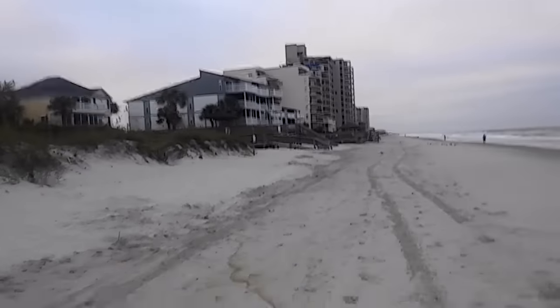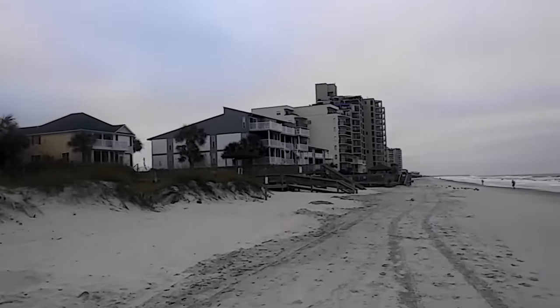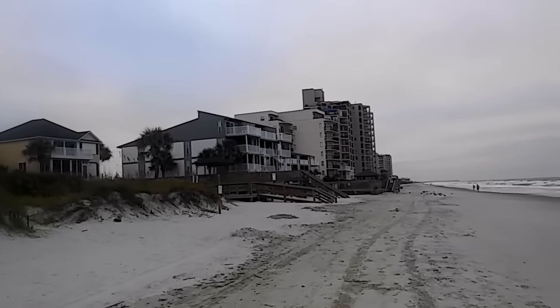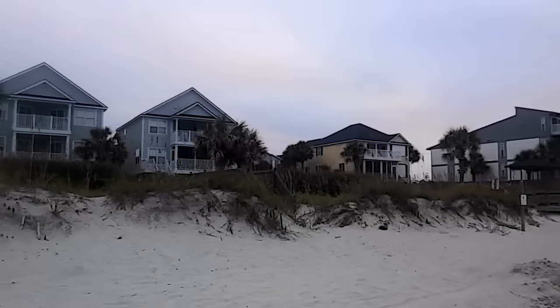So my dad is hoping to retire down here into one of these high rises. It's about 4 stories up. He's not here, he's up in Virginia. Everything's been pulled in. We got storm shutters pulled down here.